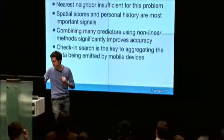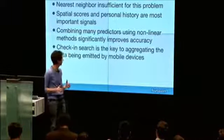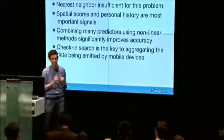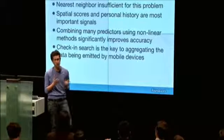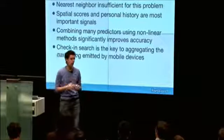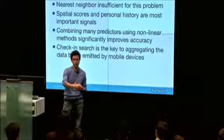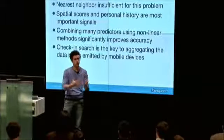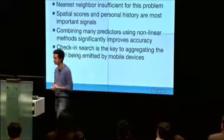And I just want to reiterate that the check-in search really is the key, right? You can't do machine learning with lat longs. It's just too hard. If you really want to understand how people are relating to places, you need to snap them to some contextually relevant place, like a venue, which has a category and which has history.